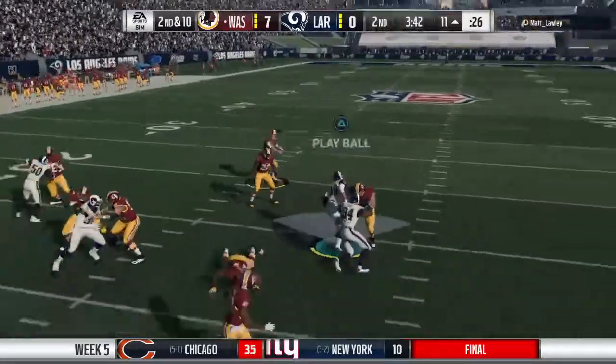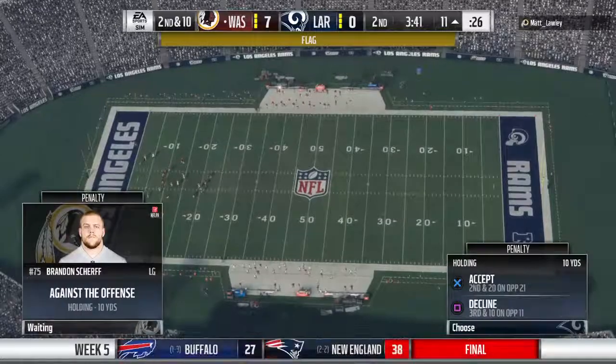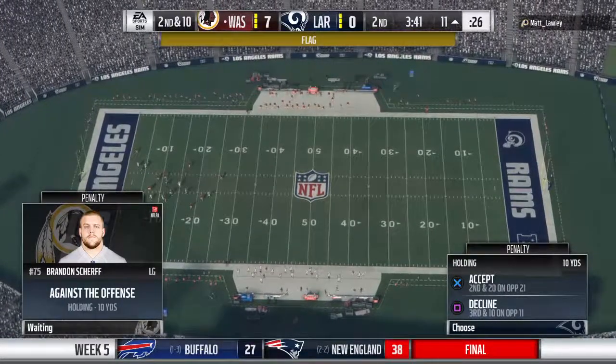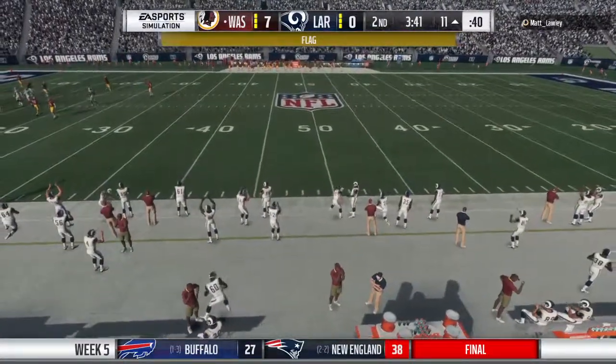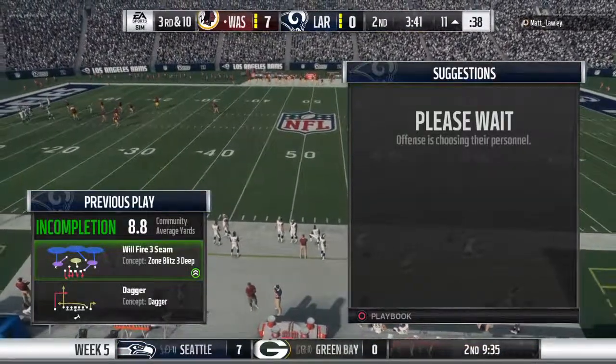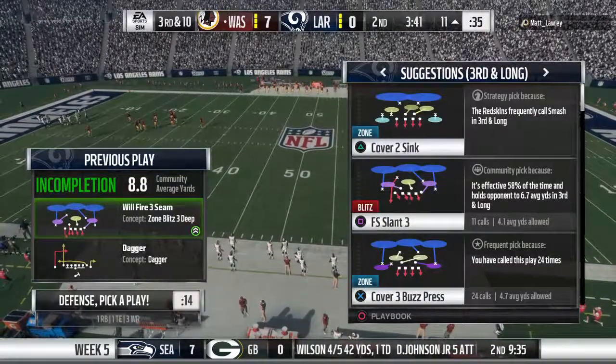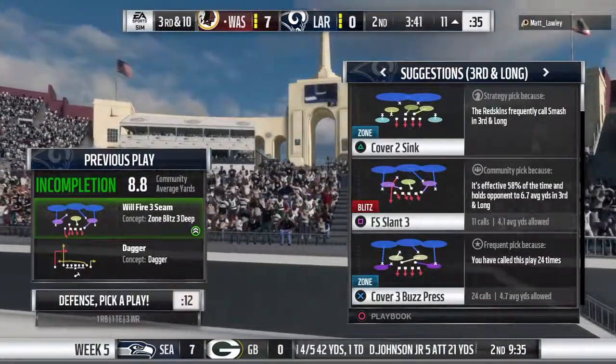A 2nd down throw for Cousins. Incomplete, but a penalty flag is down in the backfield. Let's get the call. And since they still have 10 yards to go, they'll just say, let's roll this over to 3rd down and decline it. Let's just be honest about it. If you can't get them off the field on 3rd and 10, then something's wrong with your defense anyway. No sense in taking that penalty.